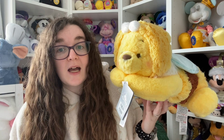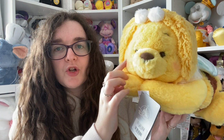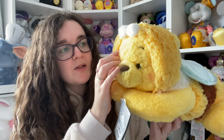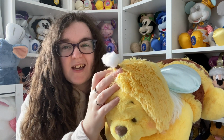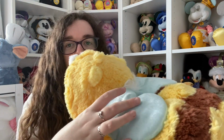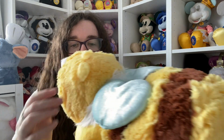There's a lot of detail on this, so I'm amazed they haven't bumped the price up, because he's got blushing on his cheeks, he's got little embroidered eyebrows, he's got little bee antennae, is that what they are? He's got these really soft wings and his body is just so soft.